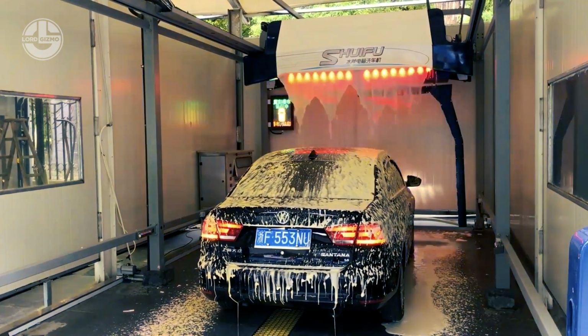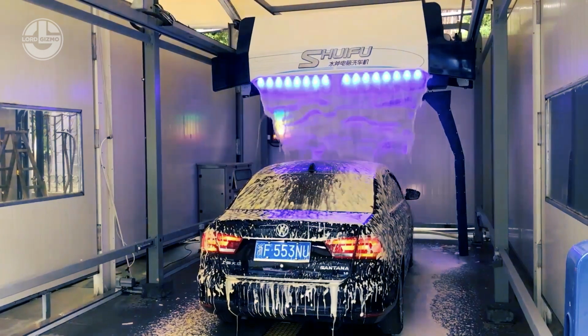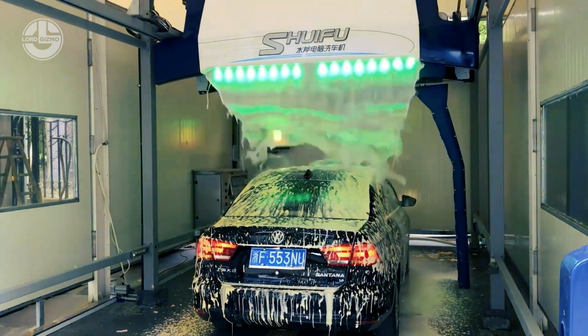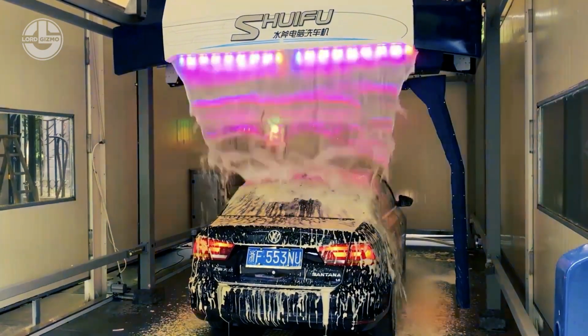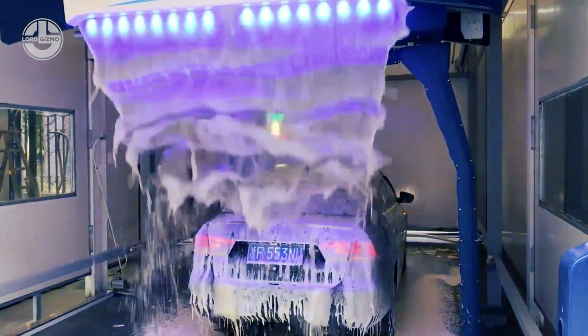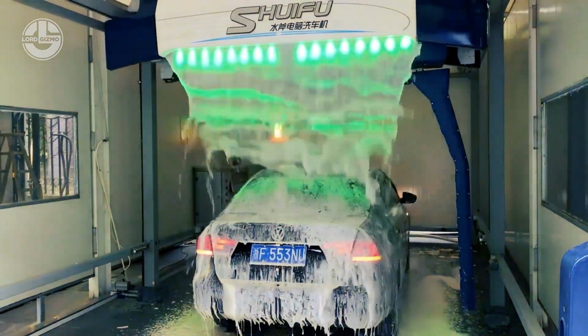When vehicles enter the wash bay, LED signs and a voice system guide customers to park vehicles in the proper position. During a high-pressure rinse, spray nozzles can concentrate water flow to produce a water knife. These are designed according to complex hydrodynamics and produced by high-precision CNC lathes.